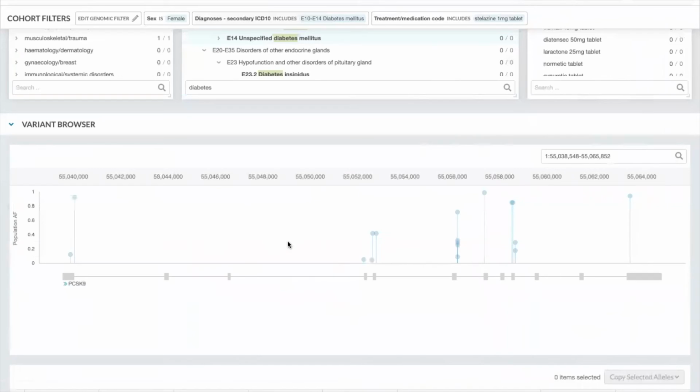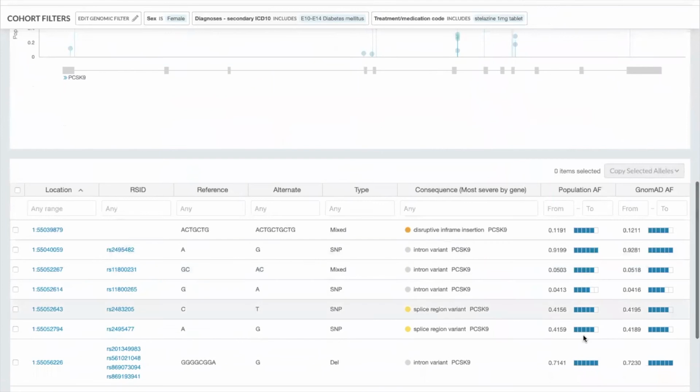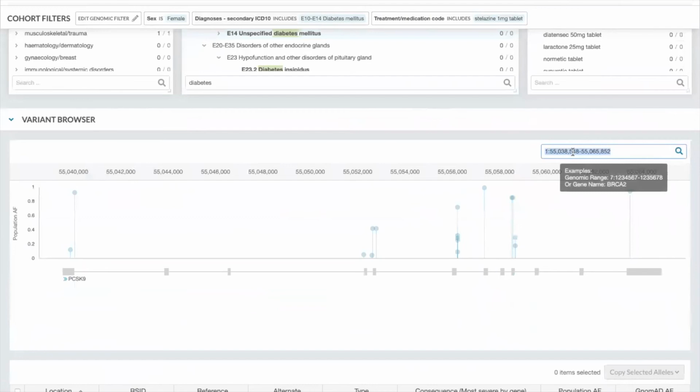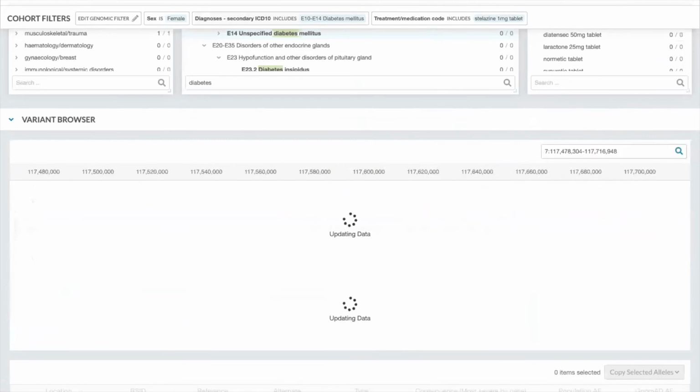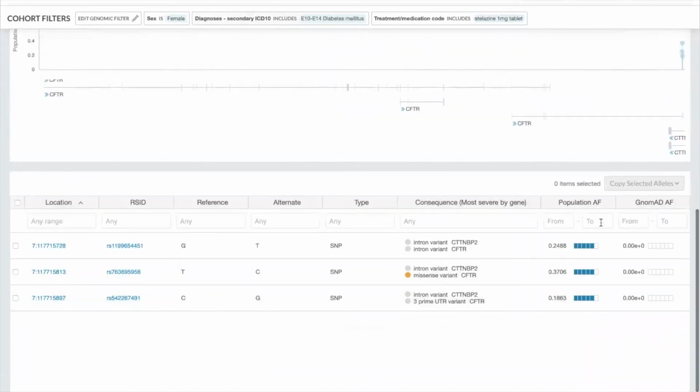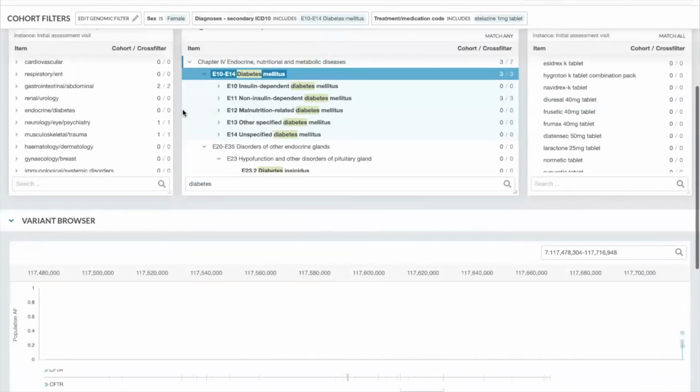So now that I'm down to 3, almost all variants will be common variants and will have high population allele frequencies. But if I think that there's a gene of choice that is implicated in that, let's say I believe CFTR causes this combination of diabetes with a particular drug, I can go to that location and then I can see, is there a rare variant that all these 3 women have? And it's not. Therefore, okay, my hypothesis that this disease is caused by this gene might not be right. You can also do the alternative.